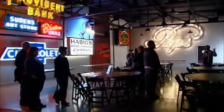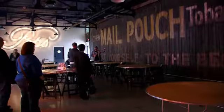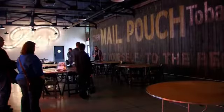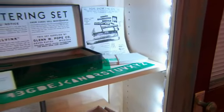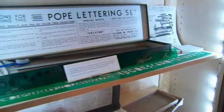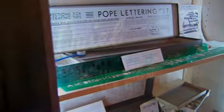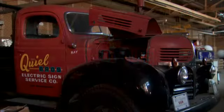We actually have about 4,400 items in the collection, of which about 600 are signs. About half of those 600 signs are on display. We also have a photo archive of 1,200 images of signs, about 700 books and catalogs, artwork, blueprints, sign sketches. We have tools and equipment, so it runs the whole gamut of any type of object related to sign making and design.